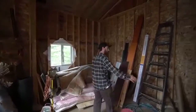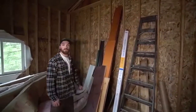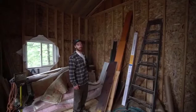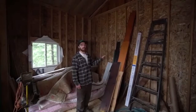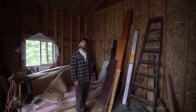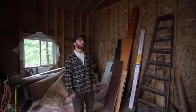From this wall here over to the other wall, I will install a wall with a sliding door, and that'll have a small bathroom with just a composting toilet and then a shower on one end, and hopefully enough room for a small sink in the middle. And that will take away quite a bit of the space in here, but I think it'll be worth it not having to go down out of the treehouse to use the bathroom.